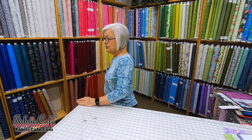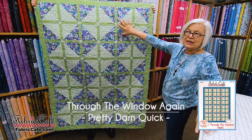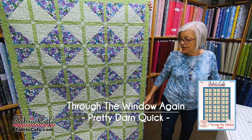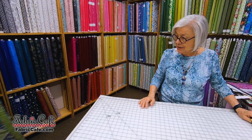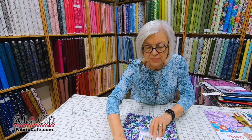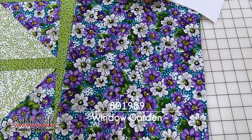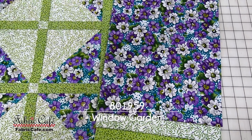Now the next one is called Through the Window Again, and this one looks like you're just looking out window panes, doesn't it? Out at the garden. And this particular fabric is another fabric that I designed for Quilting Treasures fabric. So let's take a look at it. It too has been very popular. It's a bright fabric, and it has 2 of my favorite colors. It has the purple and the greens, and then it's got some teals in there as well.